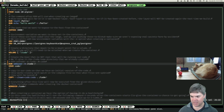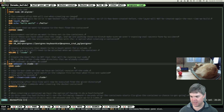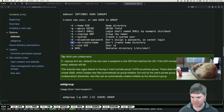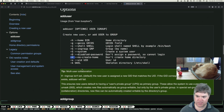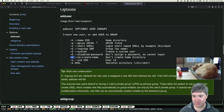I want to disable password, so -D. Don't create the home directory, so -H. That should be fine. Usually, that also creates a group for it too. So let's find out how this works. If I do that, then I should be able to switch. Oh, and then name the user. That would be kind of important, right?